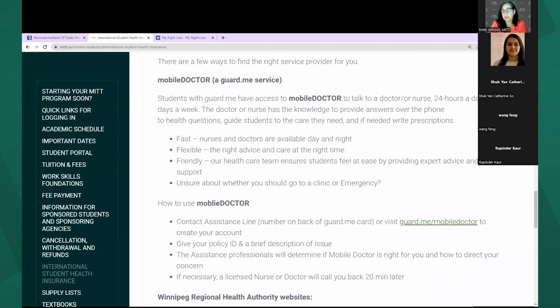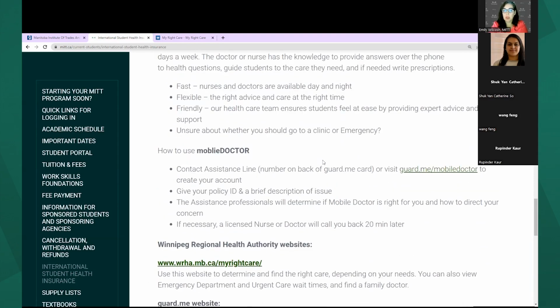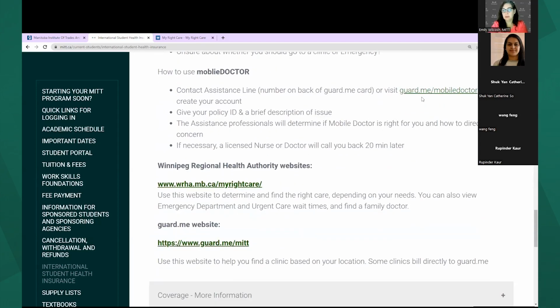GuardMe also offers this service of mobile doctor, which is free. Once you have your online account activated, you can access a doctor or nurse 24 hours a day, 7 days a week. All you have to do is register for the service, and you can do that with this link here. You need your policy number and you need to give a description of what's going on. But it's really great because you can do it by text, by phone call, by video call, even by email if necessary. So this is accessible all the time, and they will refer you if you need to go to a clinic or urgent care or emergency. This is a great service. If we had this as residents, we would definitely use it.